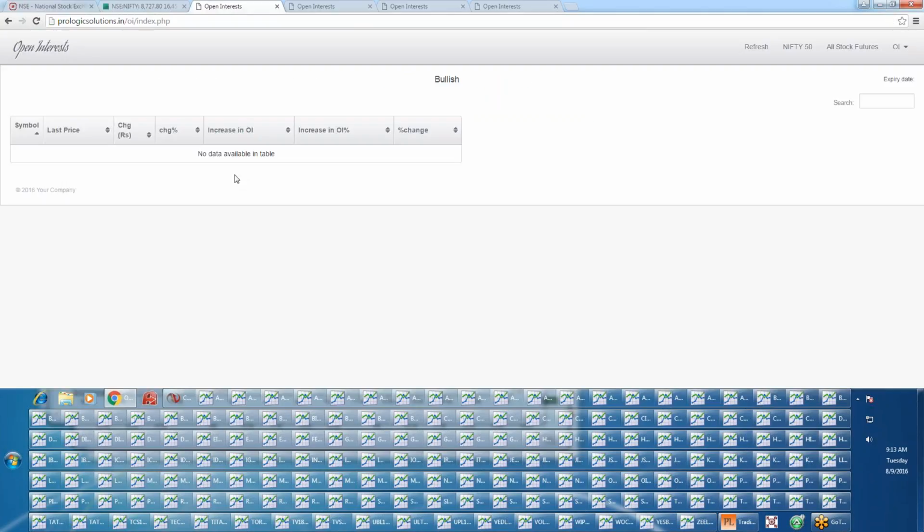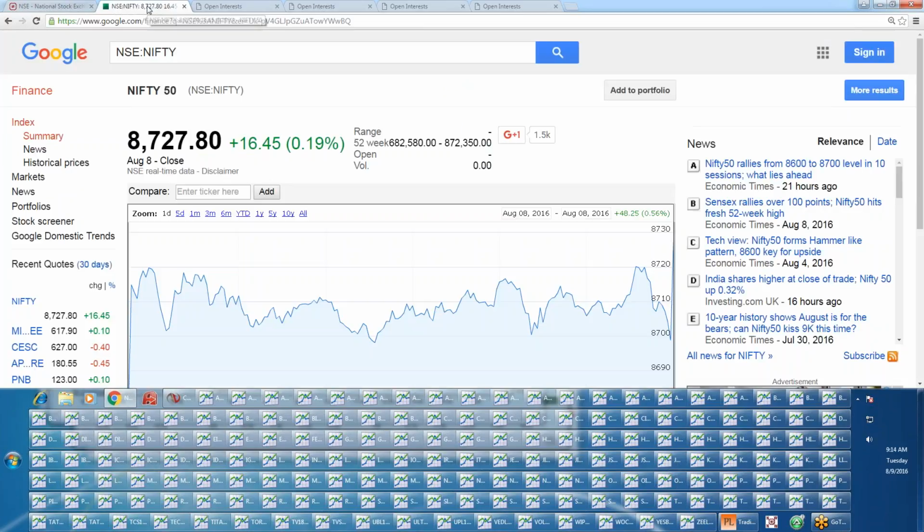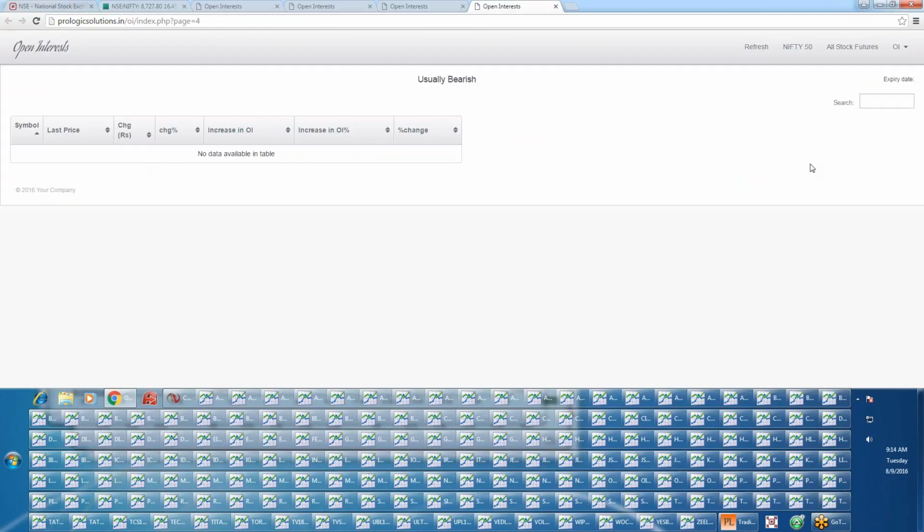So we have the bullish page here. The scripts which are bullish will come into this particular page, and we have another segment called as the usually bullish. In case if the script is not that bullish, then it will automatically get into the bearish page. So the scripts that you get on the bullish page, you can be bullish on that, and it's purely intraday strategy. So let's see how it works out for us today.